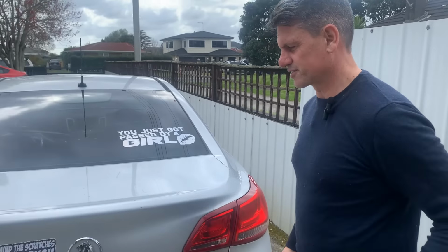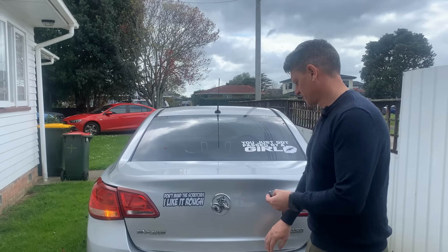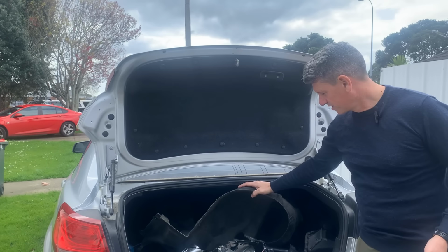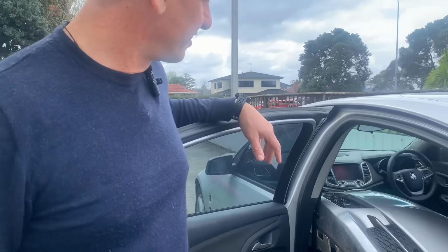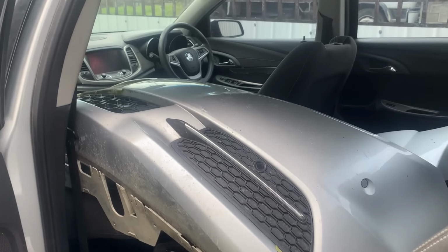Rest of the car is brilliant. So if we take a look in the boot, thankfully all the smashed up parts have been included, which can be a little bit harder to find these days. Check out inside, bumpers included, as well as a few other guards. Sweet.